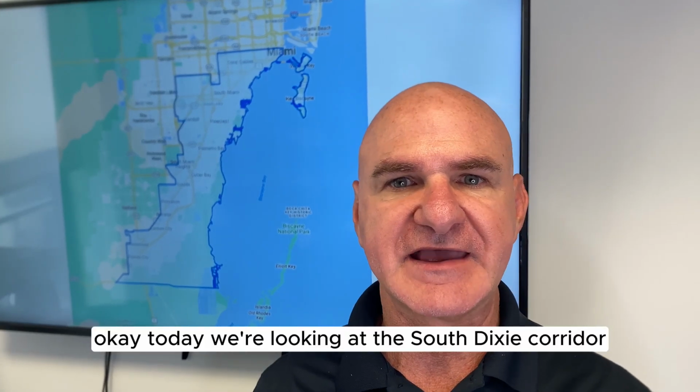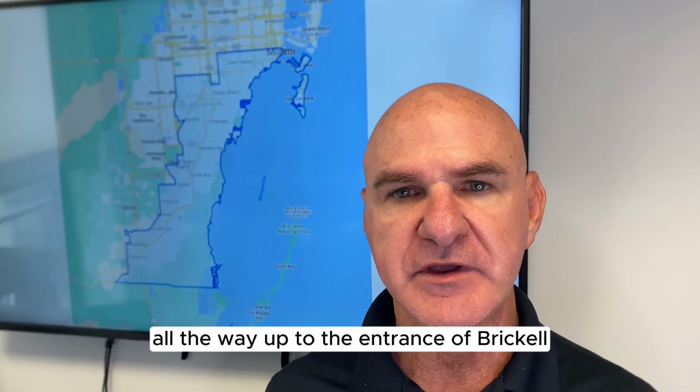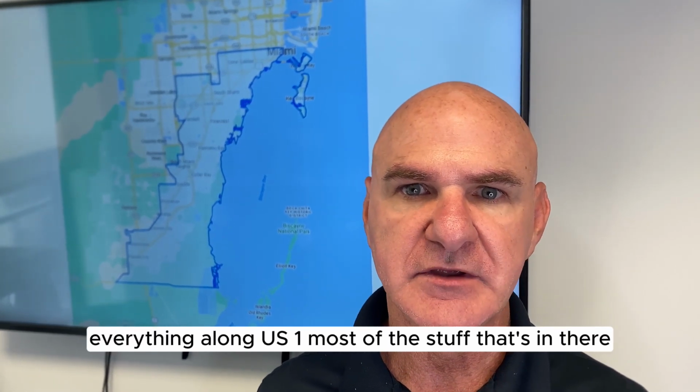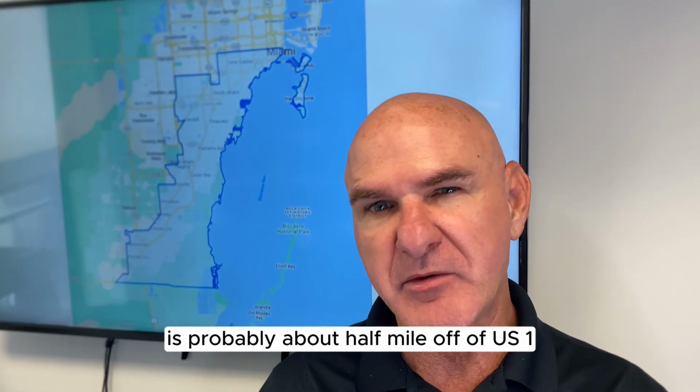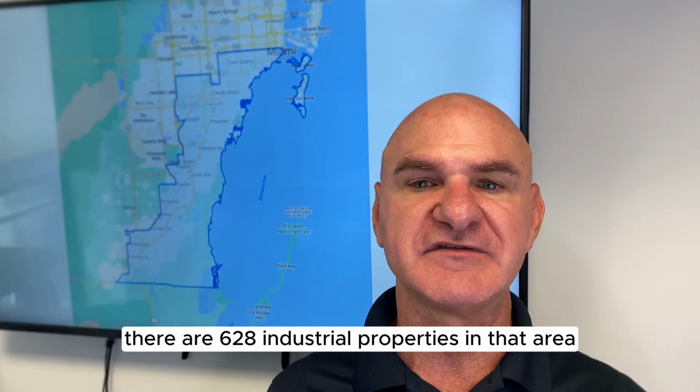Okay, today we're looking at the South Dixie corridor. As you can see on the map, it goes from Florida City all the way up to the entrance of Brickell, everything along US 1. Most of the stuff that's in there is probably about half a mile off of US 1. There are 628 industrial properties in that area.